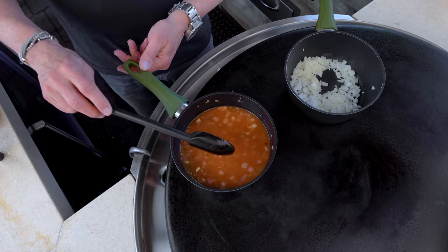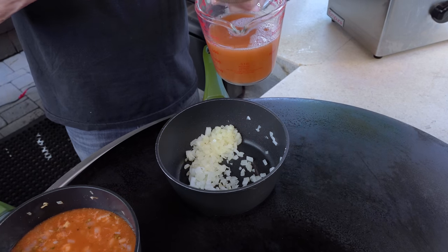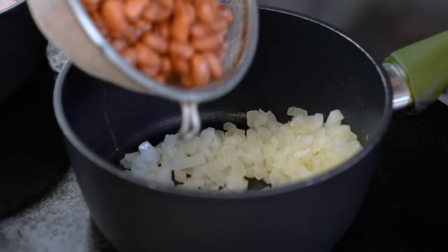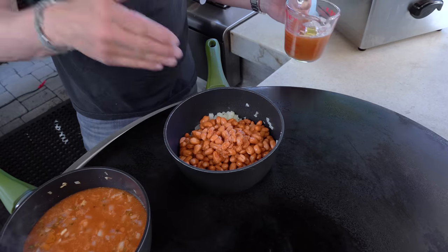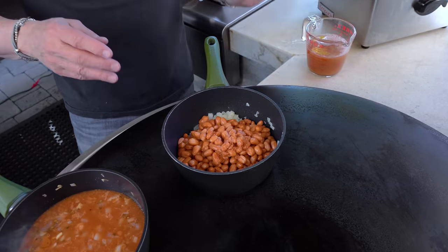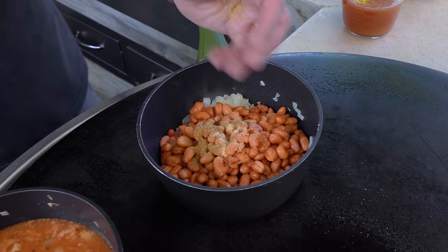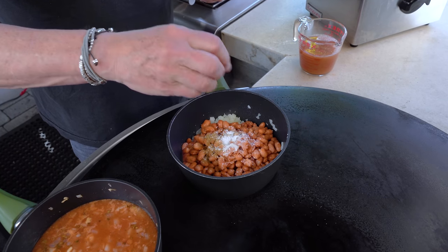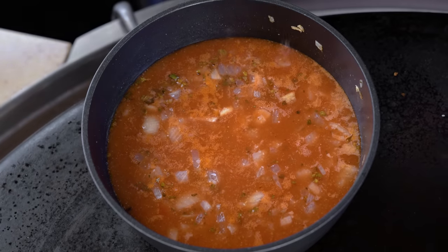But while it's getting there, let's come back to our beans. This is a 28-ounce can of drained pinto beans. I like to hang on to the bean water because we're gonna use it to thin these out a bit. But now to this we'll add 1/2 teaspoon garlic powder, 1/2 teaspoon of cumin, 1/2 teaspoon of salt. And while I'm here, I forgot to add salt to the rice. So I will also add 1/2 teaspoon of salt to that.